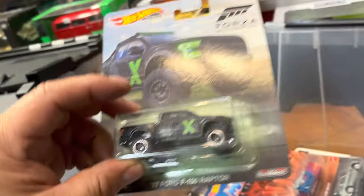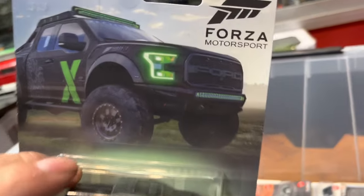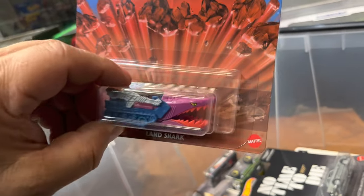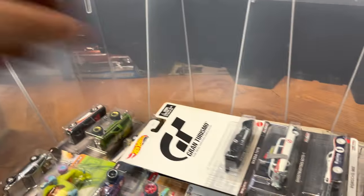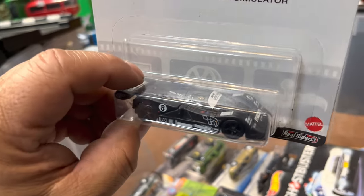Right, what else do I see in here? Ooh, more goodies. Look at that. It's a 2017 Ford F-150 Raptor. For some Motorsports. This is the Land Shark, Masters of the Universe. Ooh, No Time to Die. 1963 Aston Martin DB5. What else? Ooh, look at that. Gran Turismo Mazda 787B. Flat black. That's pretty cool.